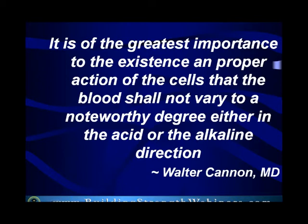As a matter of fact, we talk about inflammation, some of those things that we talked about in our talk on inflammation, where Dr. Marvin did a great job. Inflammation is promoted by acidic blood. It is reduced by slightly alkaline blood. Of course, both extremes should be avoided. It is of the greatest importance.